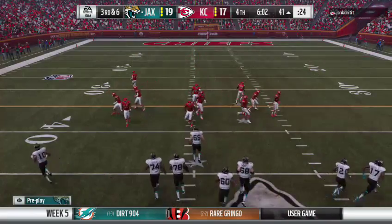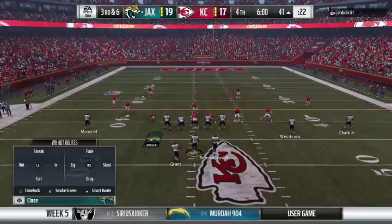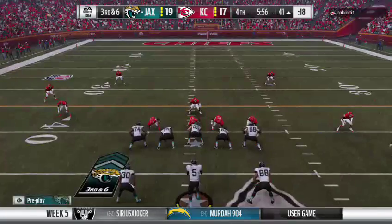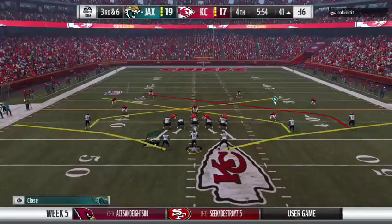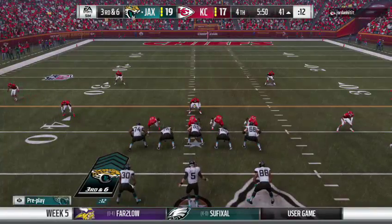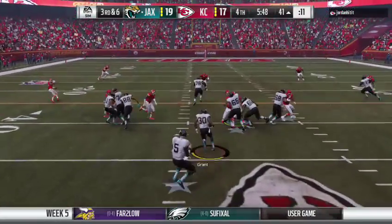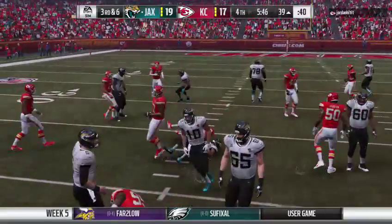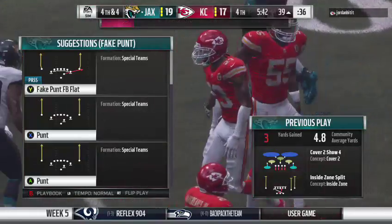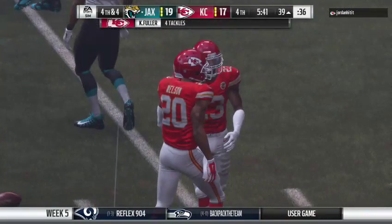The Jaguars on third down. They've struggled to the tune of 2 for 8 so far. This will be 3rd and 6. Spread right, 72. They'll run it now out of the gun. And he'll take it inside the 40 to the 39-yard line. Give him 3 yards there as that'll take us to 4th down.